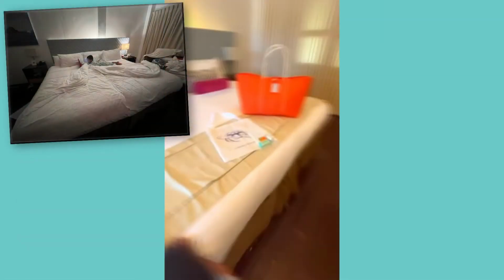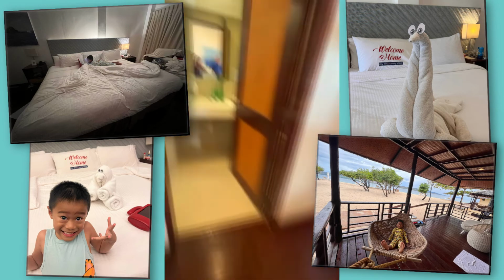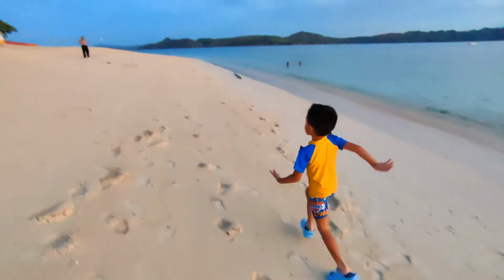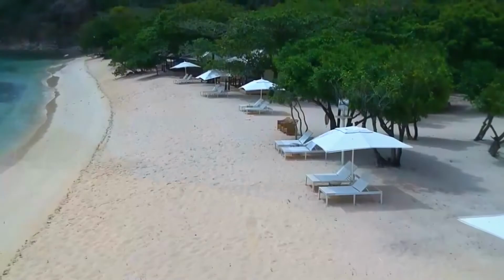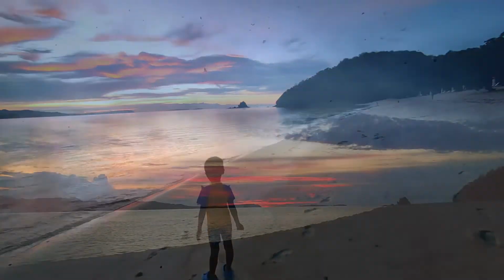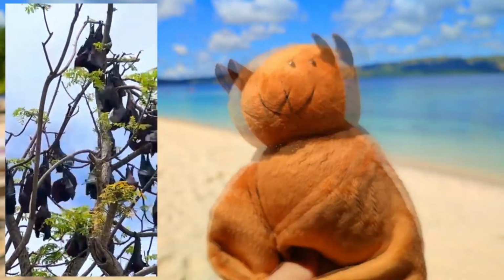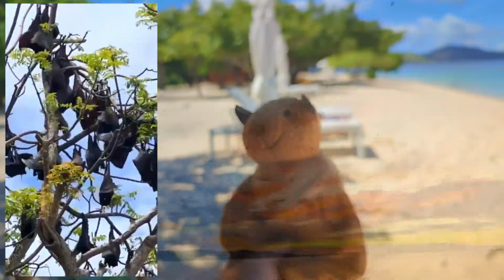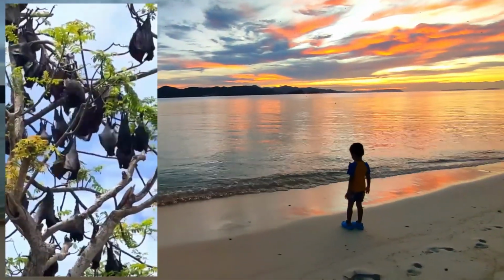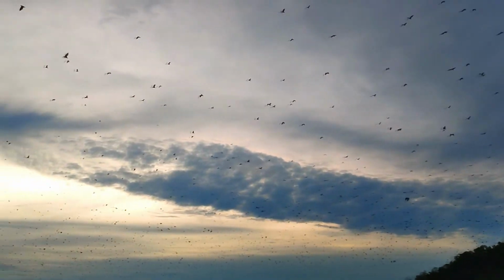Our room had a huge cozy bed, a widescreen TV, a refrigerator, and a patio. We highly recommend booking a room on the side of the island for quicker access to some of the best swimming spots on the beach, and of course, the spectacular sunset views. During sunset, one of the highlights offered by the resort is the flight of the fruit bats living in the island. Watching hundreds of bats flying across the sunset sky is a magnificent experience for you and your family.